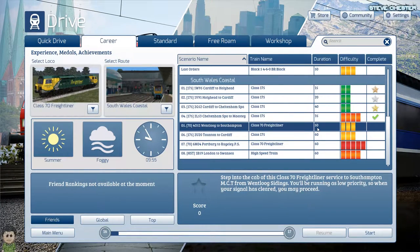So hi there, Steve here, and welcome back to Train Sim. Yep, we're going to jump straight in. Class 70 Freightliner, and off we go.